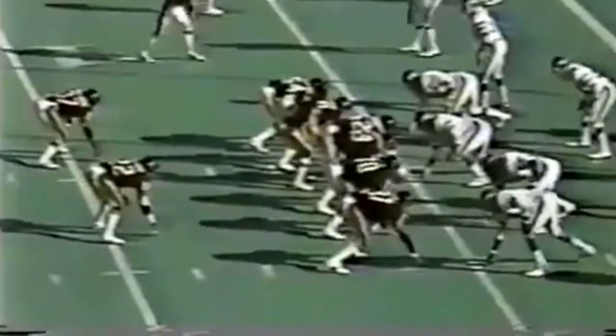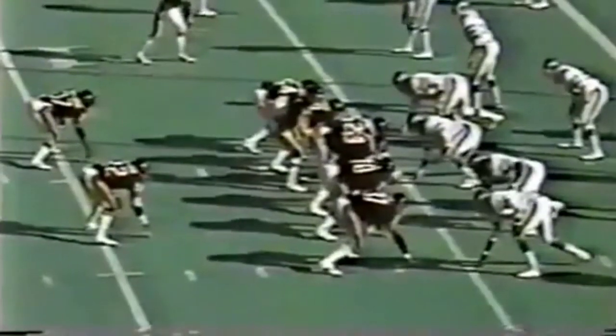Handoff to Willie McClendon, and the rookie back from Georgia takes it down to the 5-yard line on a 1st and 10 carry. He got almost 4. On 2nd down and goal from the 5, Willie McClendon looks at the end zone and finds it. He cracked the plane.